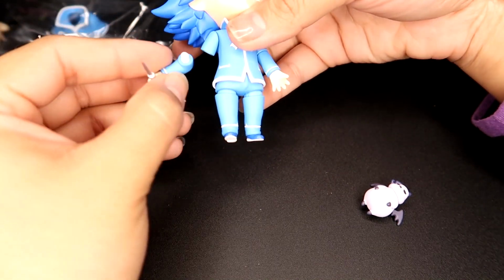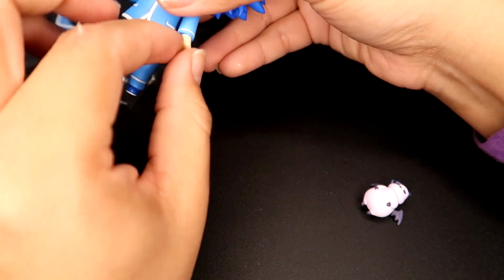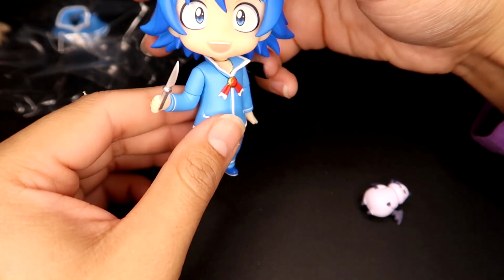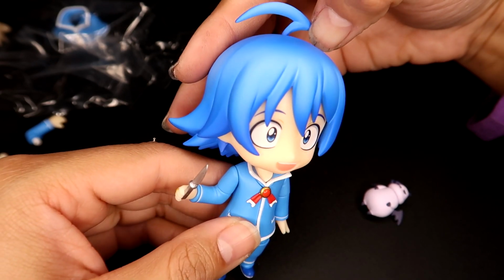Let's give him a knife. And you can still remove the hands, I believe. Like the actual individual hands. They turn, so you can still remove those. And there he is, looking so menacing and adorable, and I love him.